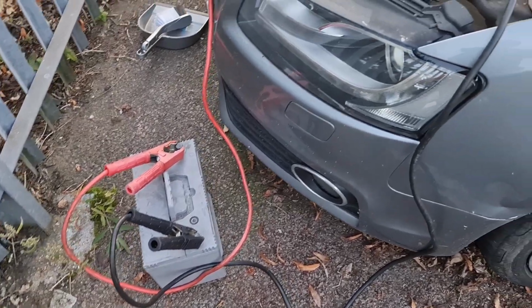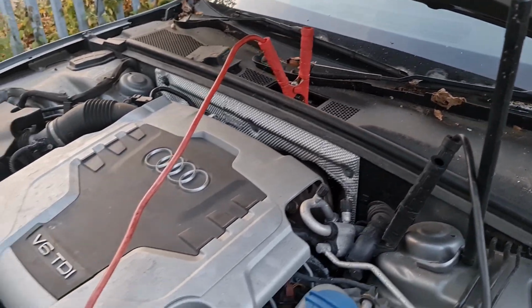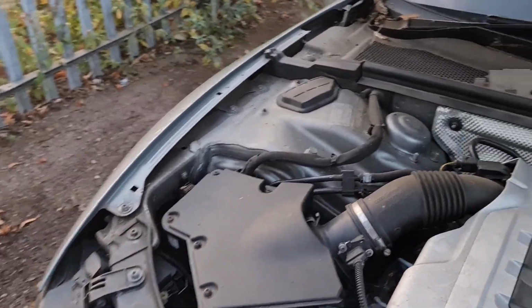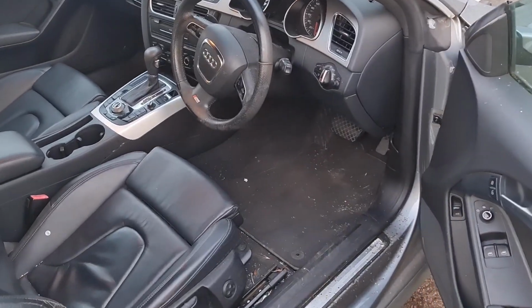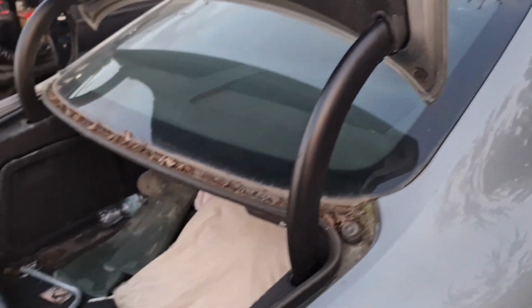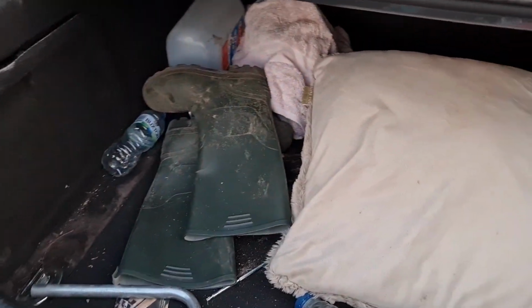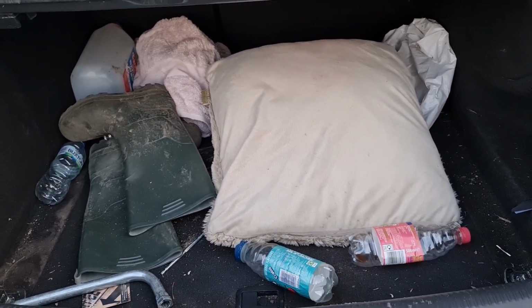Battery connected now, and because we're in it, we can at least now try and open the boot. Let's see if we can do that. Can we do it from here, or is it just on the back? Oh, there is a button. Nice. Wellies, just what everybody wants. Let's get this cleared out. We can get the tow hook on it and see if we can move it backwards.